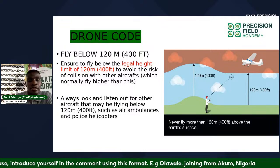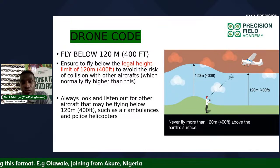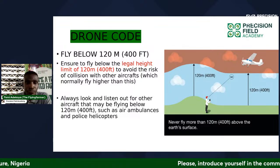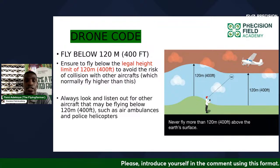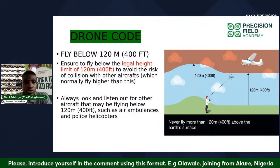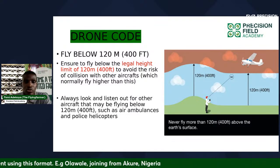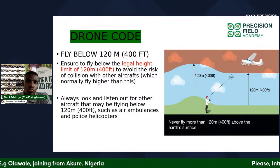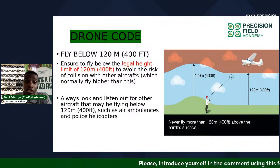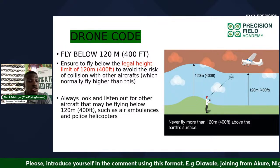Secondly, and this is important for you to know, fly your drones below 400 feet, or 120 meters. You must fly your drone not more than 400 feet or 120 meters. So ensure you fly your drone below the legal limit. This is the legal limit. If you fly beyond that, you will have to answer for it, and that is being responsible. So it is important for you to note this.